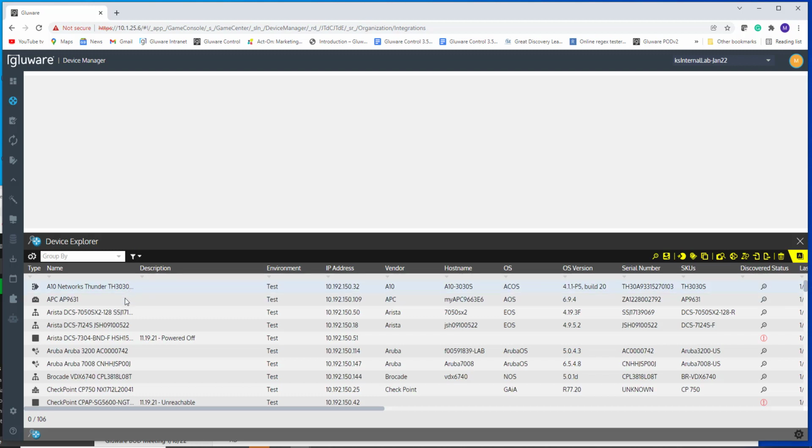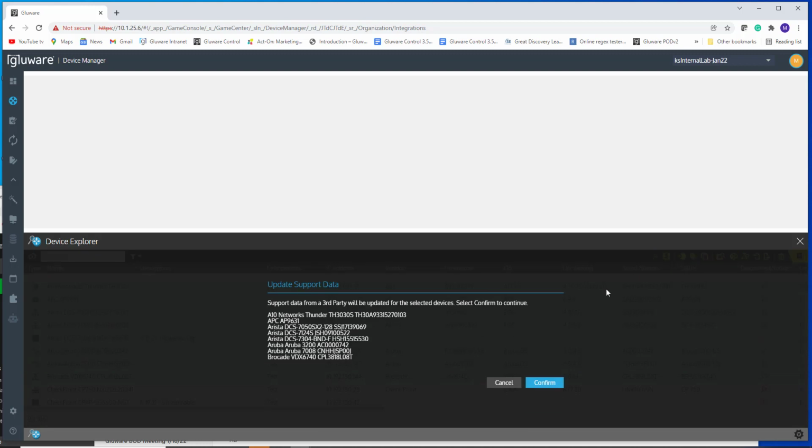So with your devices here, you have two ways to actually trigger that API call. One is, as I mentioned, you should have it scheduled where it's going automatically. The second is you can select a group of devices, like I can shift and select or click on select or control A and select all, and I can click on update support data, and so it's going to take these devices, create the format required, and then pass it off to Cisco and or NIST to pull the required data.